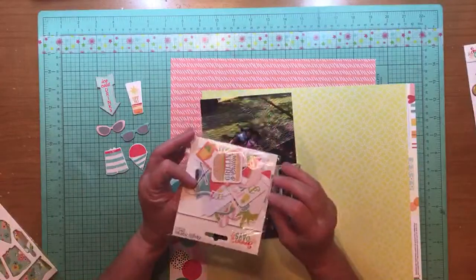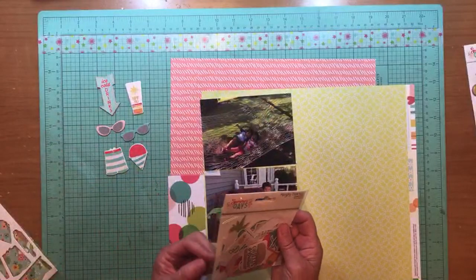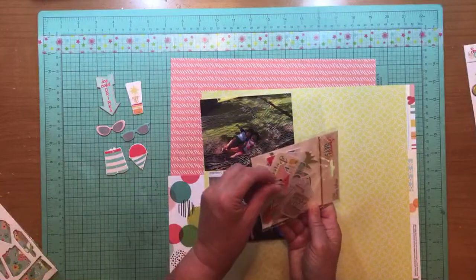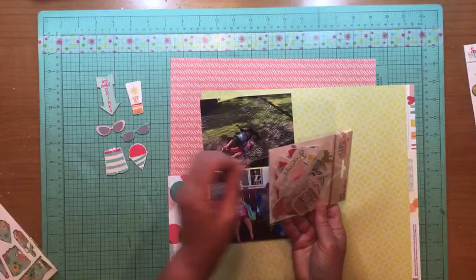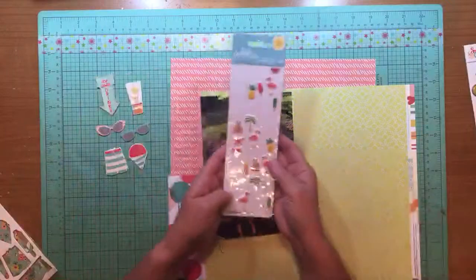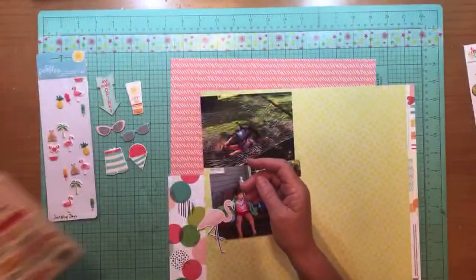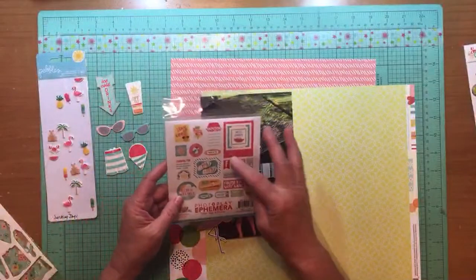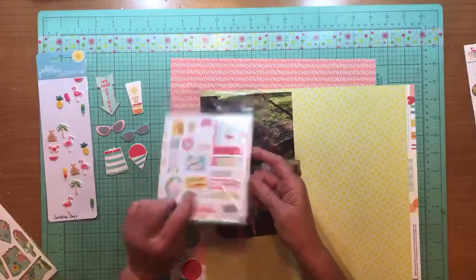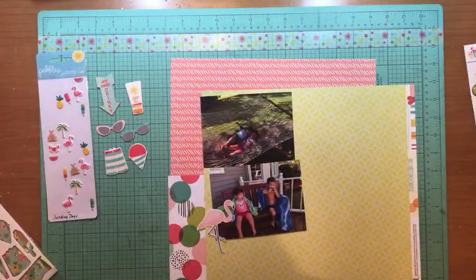And the reason I pulled this is my granddaughter here is wearing a shirt with the flamingos on it, and this has a flamingo in it. So I'm going to pull that one. And so then I was looking, and I have these Pebbles puffy stickers with flamingos. This is more of just a general die cuts from Photoplay, the Summer Daydreams collection, so I may not use any of those.